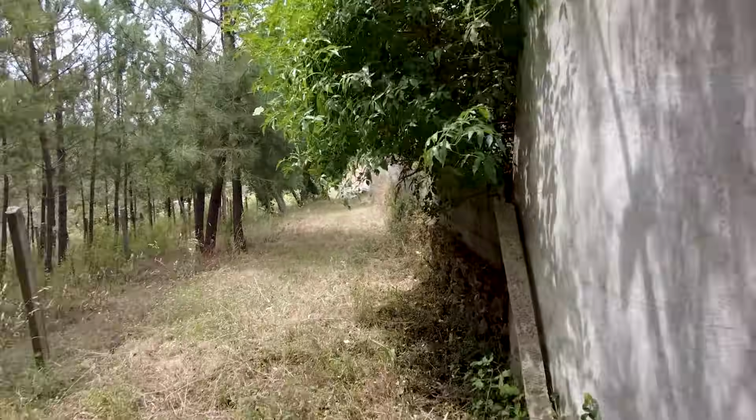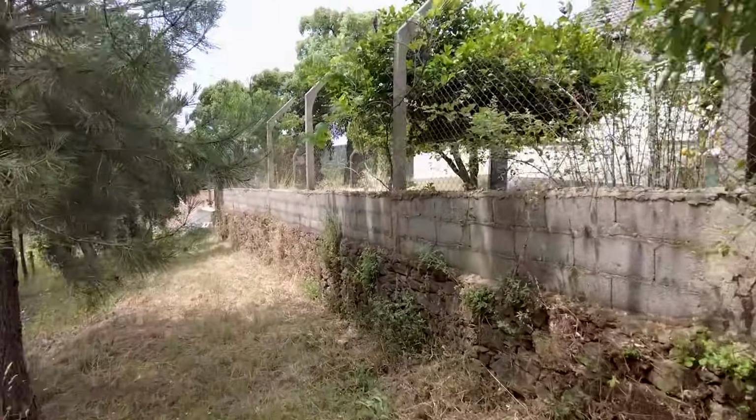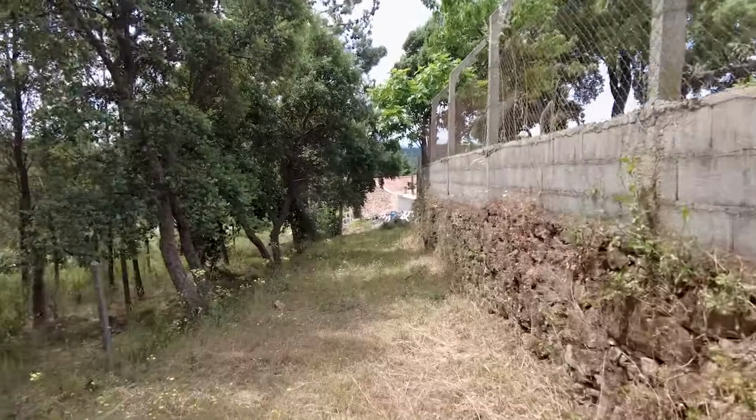So on the right side we have other gardens, but completely fenced off. But the property is not all fenced. Only this back part is fenced to the neighbors.